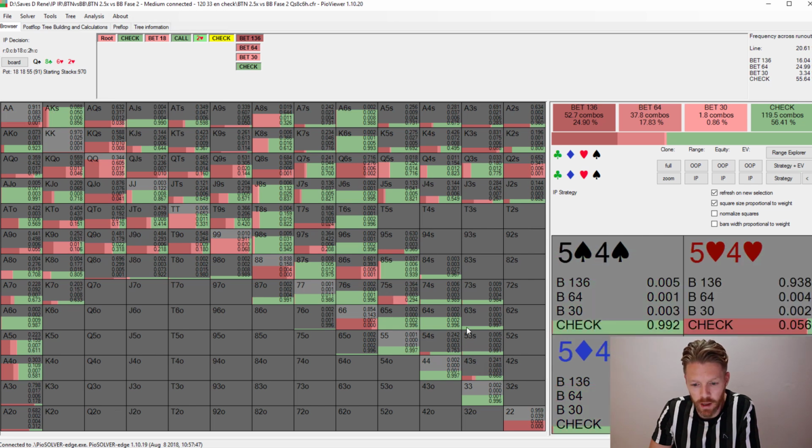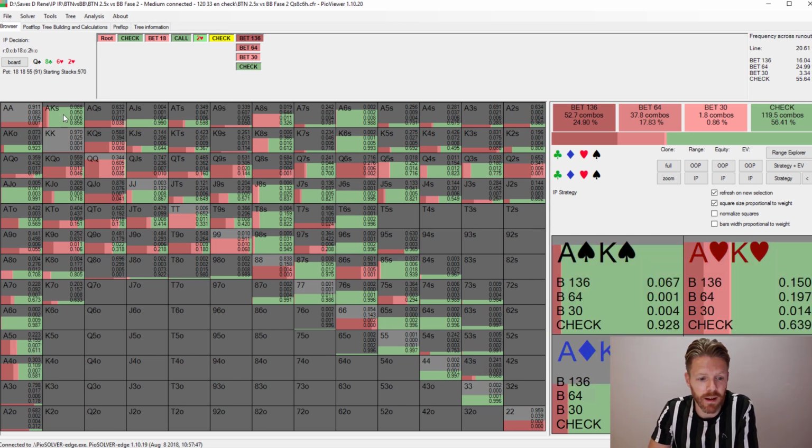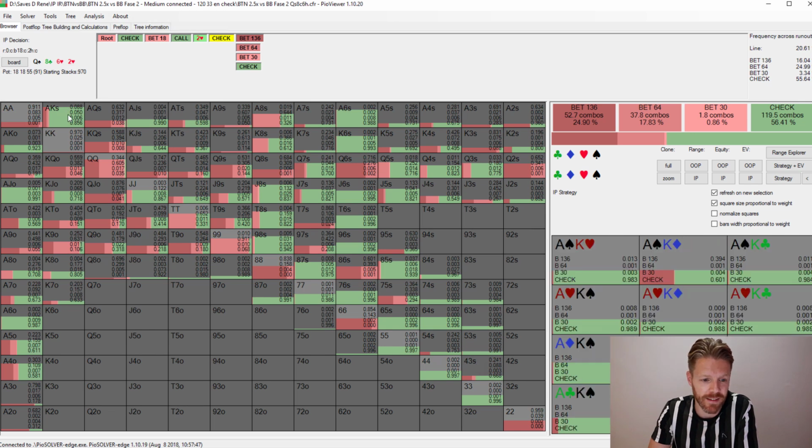Let's say, for example, we have a hand that has very low EV in checking, which is maybe a hand like Jack 5 of diamonds, okay? If your opponent is significantly overfolding the turn, we might want to increase our red line winnings by overbetting a hand like Jack 5 of diamonds, for example, but keep our blue line winnings intact by checking with a hand like ace king, okay?